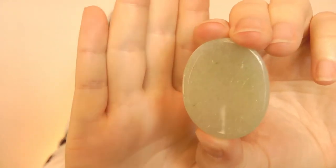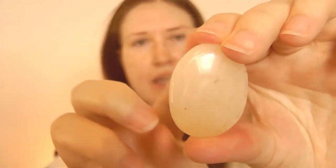Now for the heart chakra, I think green aventurine is absolutely wonderful. So I have a beautiful worry stone right here of green aventurine. Ideal for the heart. Now for the solar plexus, I have a beautiful honey calcite. So honey calcite is absolutely wonderful for the solar plexus. And again, it is a worry stone. And for the sacral chakra, I have, yes, sunstone, this beautiful orange sunstone.